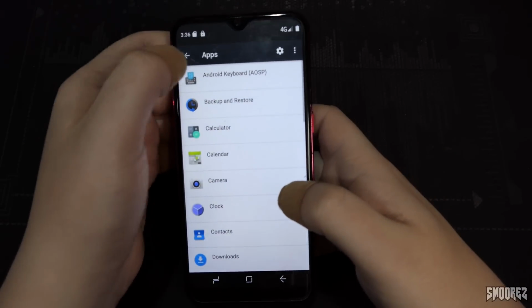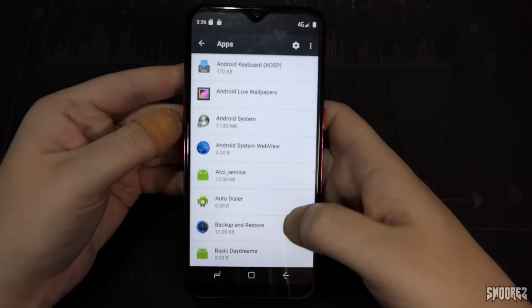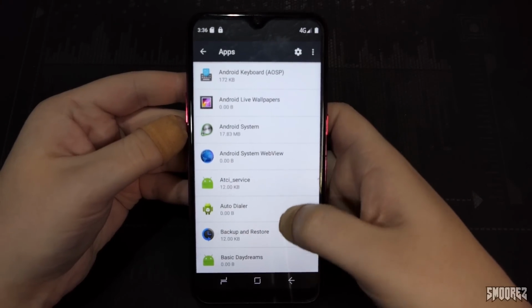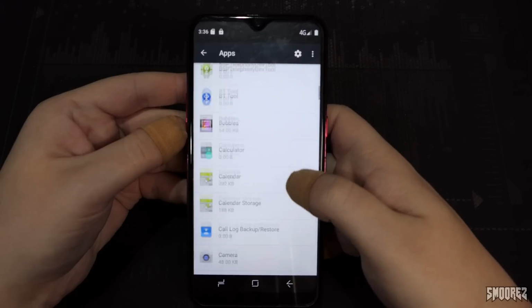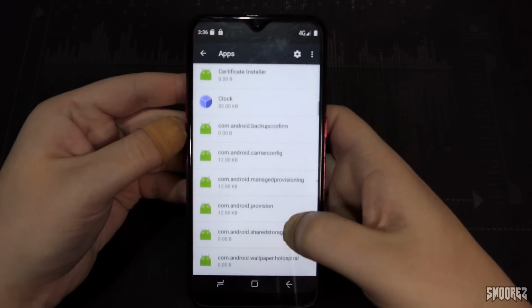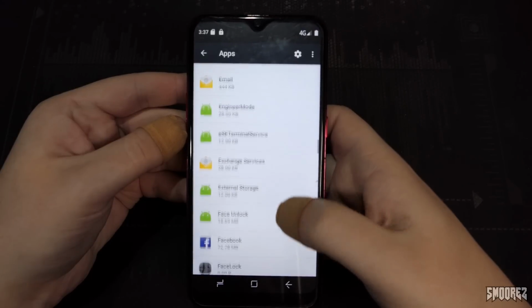Coming into apps, let's have a look at all of these system apps. Now, I'm going to just scroll through these, and if you see anything dodgy, feel free to let me know down in the comments below. But I'll see if I see anything that may look dodgy. If I can run a virus test, I will. If not, it's fine, we can just guess.